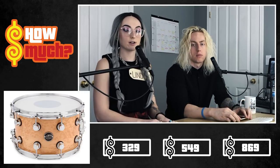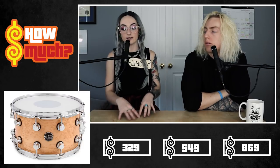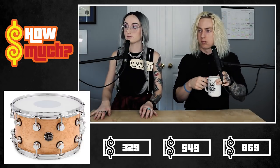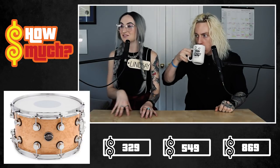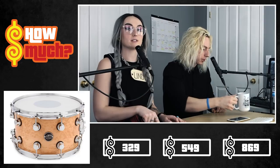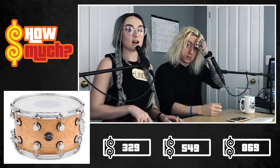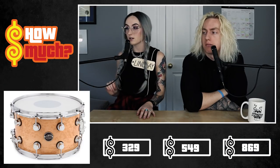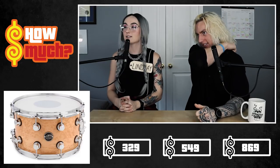Okay. A snare drum. I believe the snare drum is the most expensive slash important of the drums, the drum possibilities, I think. And this is a Sweetwater exclusive. And I don't think they would have a Sweetwater exclusive if it wasn't nice. Which makes me think... Okay, and bird's eye maple. This makes me think it's expensive, but I don't know that it's $869 expensive.